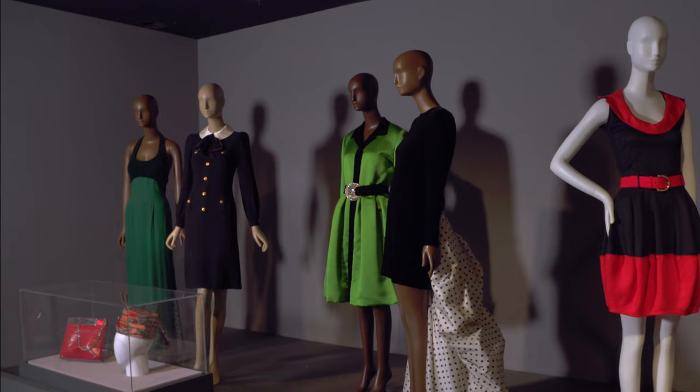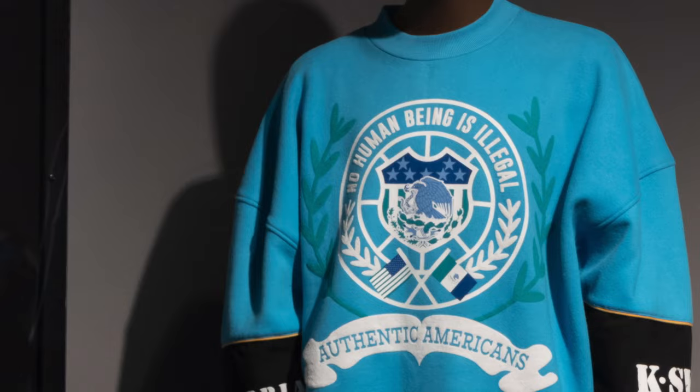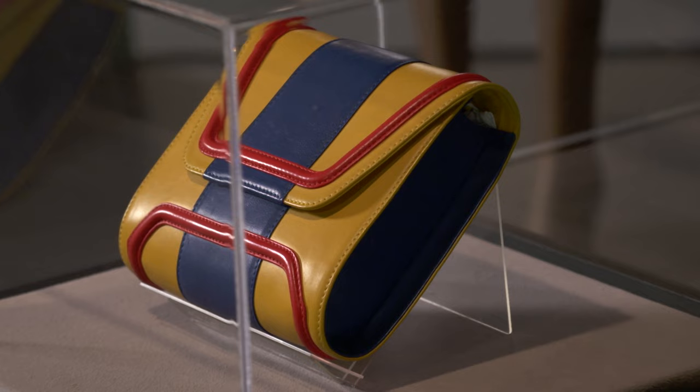There's a primary focus on politics, which makes a prominent appearance in many of the designs. We have a sweatshirt by the Mexican-American designer Willy Chavarria that says, "No human is illegal." And so that was designed in reaction to a lot of the U.S. immigration policies that were going on at the time. We have a handbag by the Venezuelan designer Ileana Yepes. This was a special handbag that she created in response to some of the student protests that were going on in response to the presidential elections.